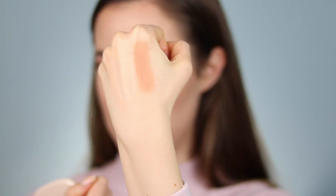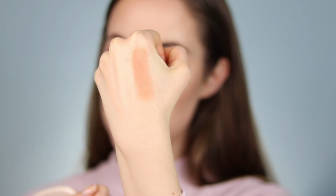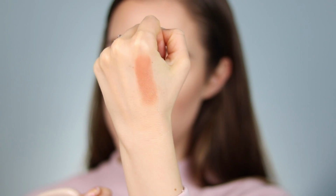So this one's a really pretty kind of toasted peach in a way. And it seems to me that there's a little bit of a golden shimmer in there as well, if you can see that. So again, that's the shade Crossroads. Let's see what the next one is.